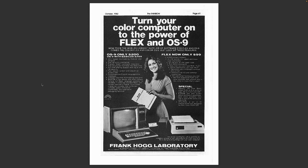So this ad is very interesting. Of course, Flex is now only $99, where it was $199 before. But this is one of a few ads where Frank Hogg actually advertises his version of OS9 for $200. As far as I am aware, this version of OS9 is not really out there in the wild. Somebody somewhere may have it. Who knows? Maybe it'll turn up someday. Only time will tell.